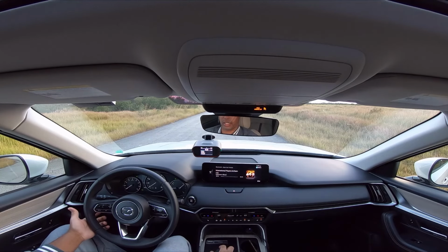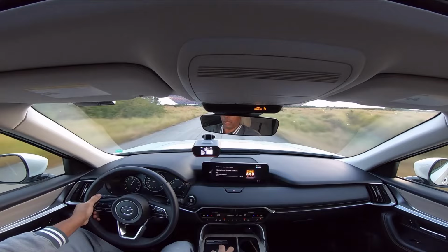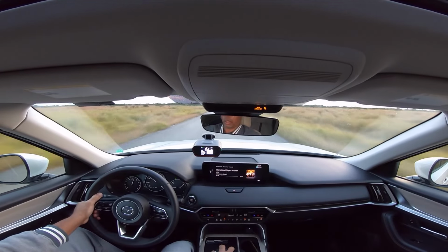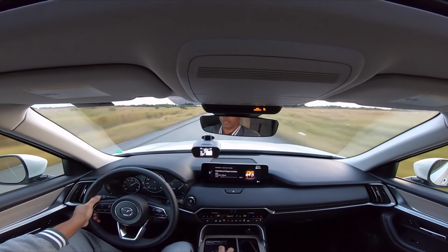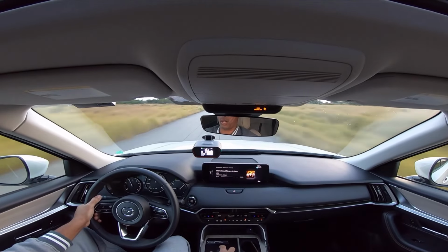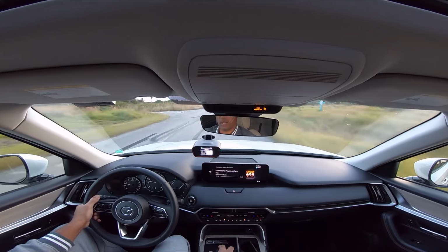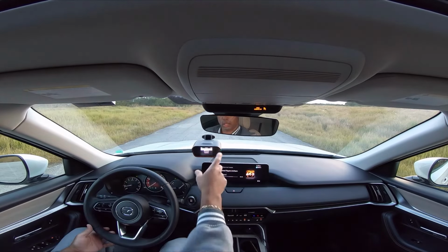So we're gonna do 0 to 60 first, just in regular mode, and see what it's like. All right, so just like if you're just driving and you're at a stoplight, you want to see how fast you can do 0 to 60. So here we go. 6.91 on the first one there. Not too bad, not too bad.